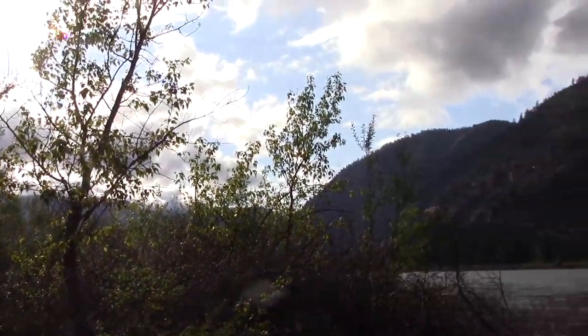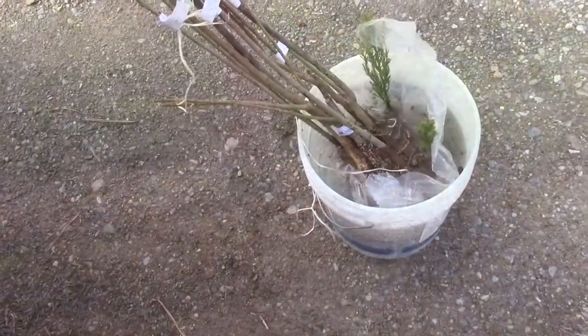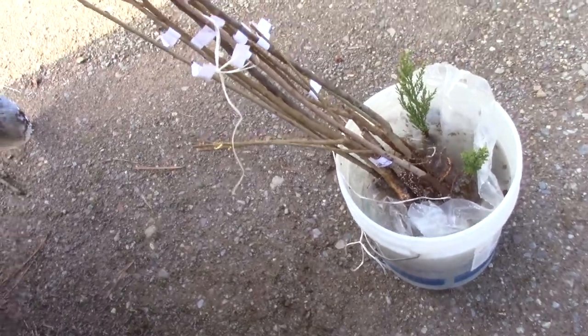That's okay. Let's go plant our own trees, shall we? Now that they got a little bit of soak on them, let's go ahead and get them in the ground.